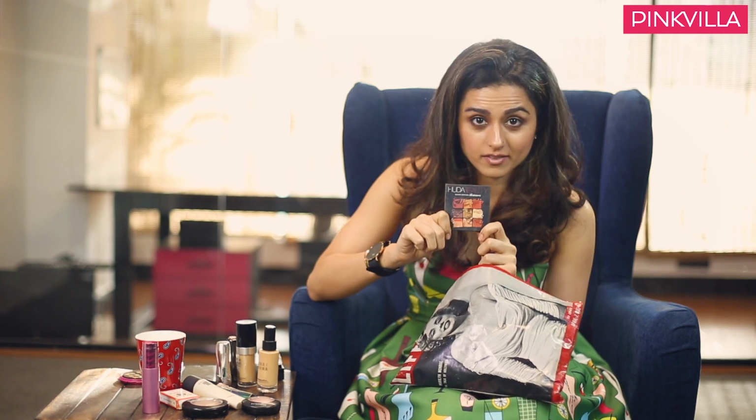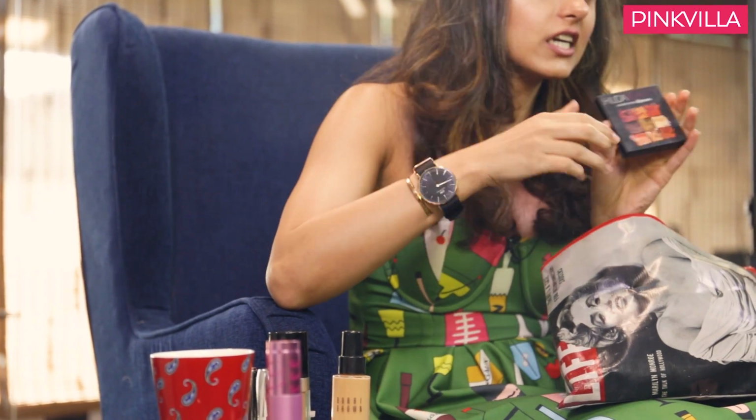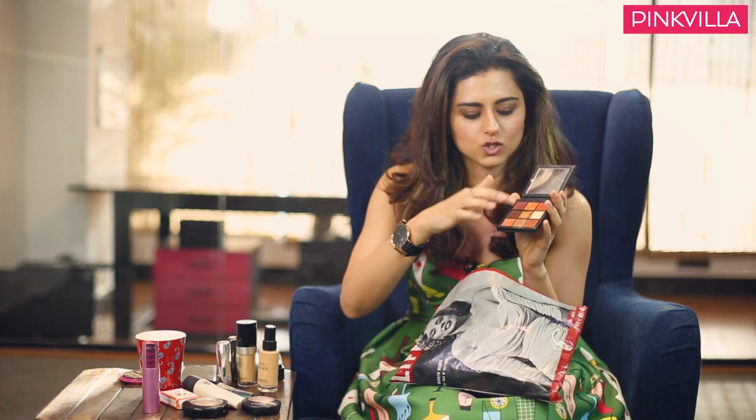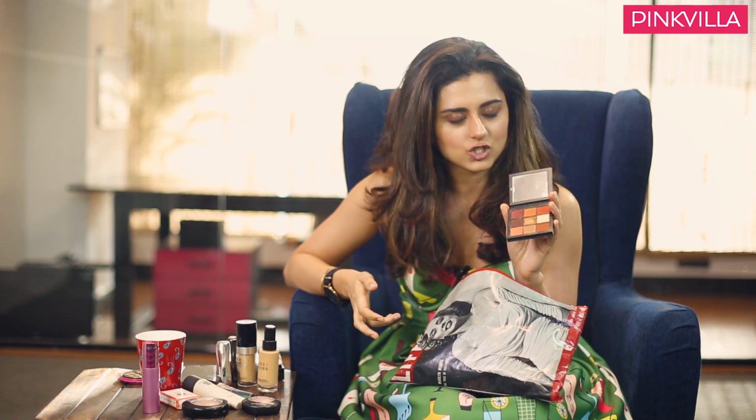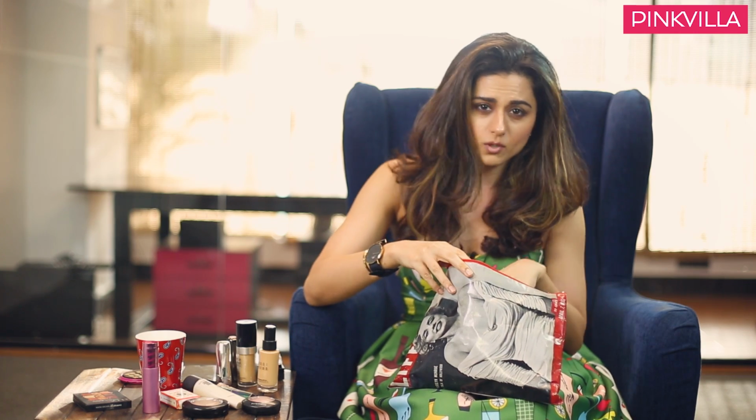This is my current favorite. I am in love. I know everyone is in love with palettes from Huda, but I really, really like it. But yeah, this is what I've applied today also. It's a mixture of these shades, and it's really nice. If you have this with you in your bag, you're good to go. You don't need to worry about getting ready and what should I do. These colors will save you. They'll just make you look like, wow, where did you get your makeup done?